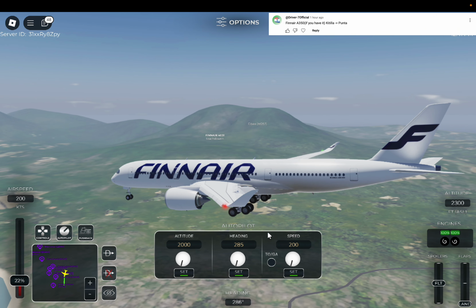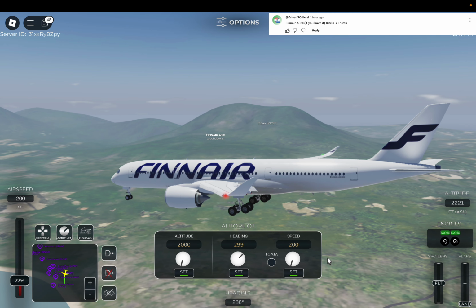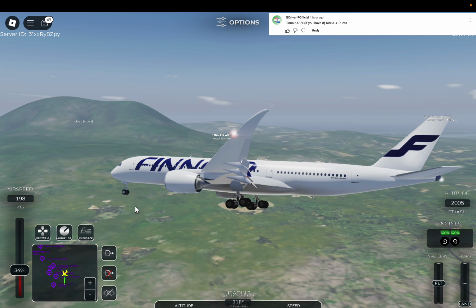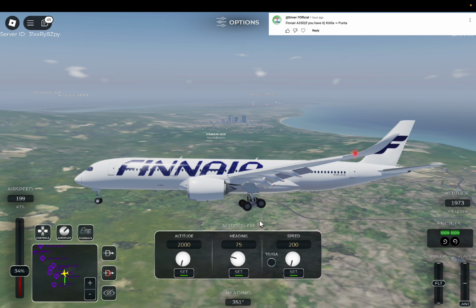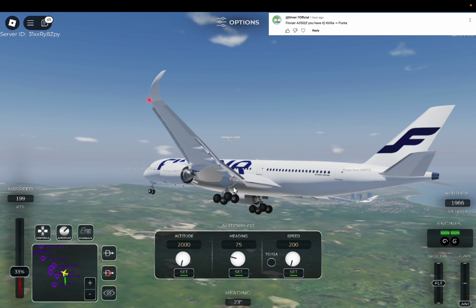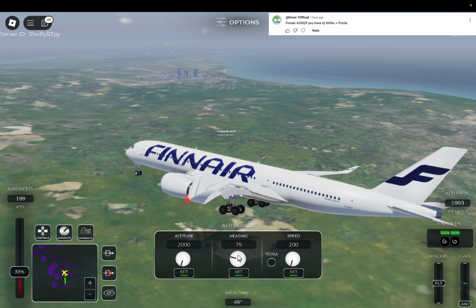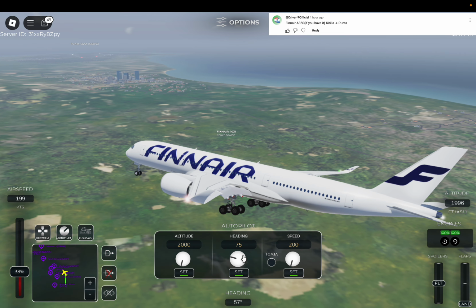Fender 4031, right turn heading 075. Copy that, right turn heading 075, Fender 4031. Right turn heading 096. Correction, 097. Copy that, Fender 4031, right turn heading 097.